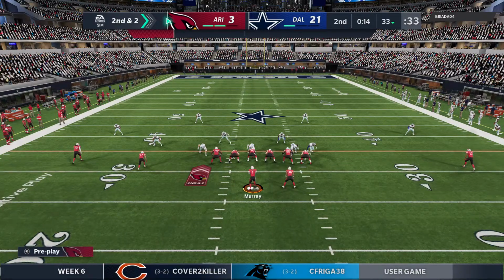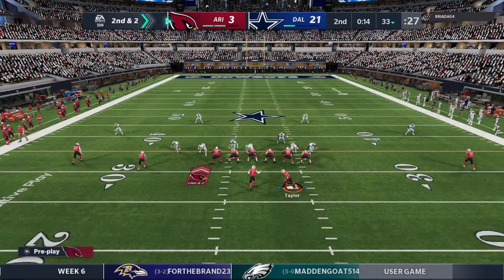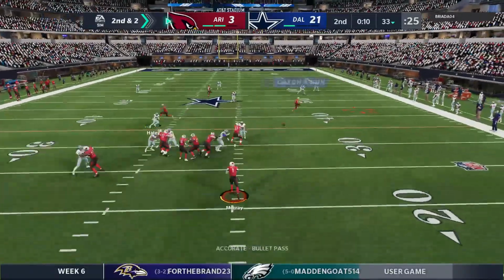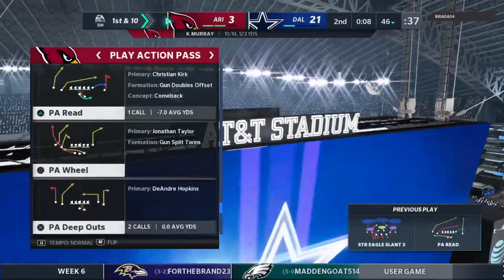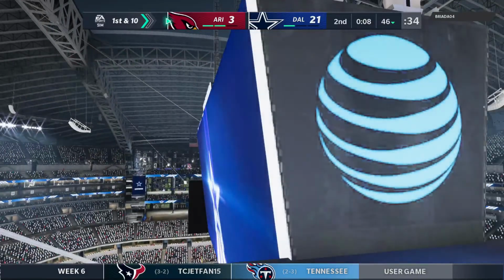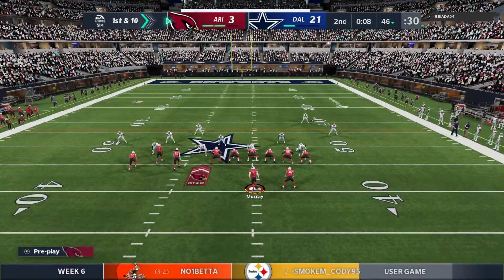Here's a 2nd and 2 now from the 33. Check Mike 16. Murray now to throw. This one caught by Isabella. And he'll be out of bounds, but able to get it up past the 45. A gain of 13. It's a first down. And the Cardinals' back-to-back good plays have them on the move on first down.